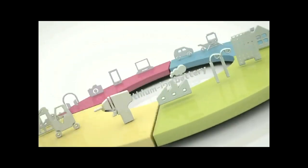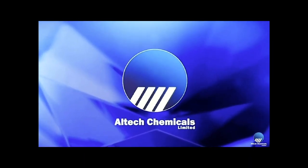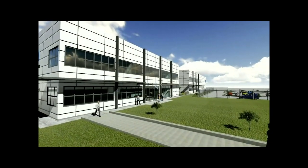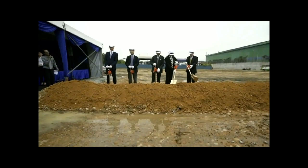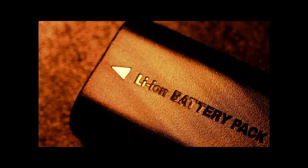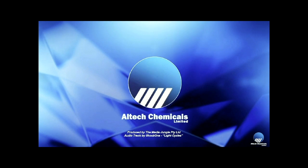To meet this rapidly emerging sapphire and high-purity alumina future, Altech Chemicals, an Australian company, is aiming to be the world's leading supplier of high-purity alumina. Altech Chemicals is now poised to become a world-leading producer of the critical ingredient for the manufacture of synthetic sapphire and lithium-ion batteries. High-quality, high-purity alumina. Altech Chemicals, meeting a sapphire and high-purity alumina future.